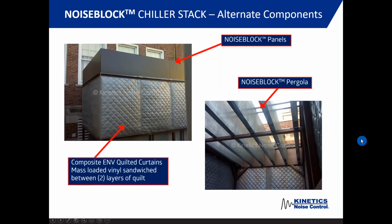And when you look at these, I mentioned that a lot of this is retrofit. The money's not planned. Maybe a neighbor is complaining. Maybe there's a noise ordinance issue. Maybe there's a potential citation. So there's different things that can happen. So in this case, it was at a church and they really didn't have a lot of money, but they needed to do something. Well, Kinetics manufactures both rigid products like the noise block panels, but also our soft goods.